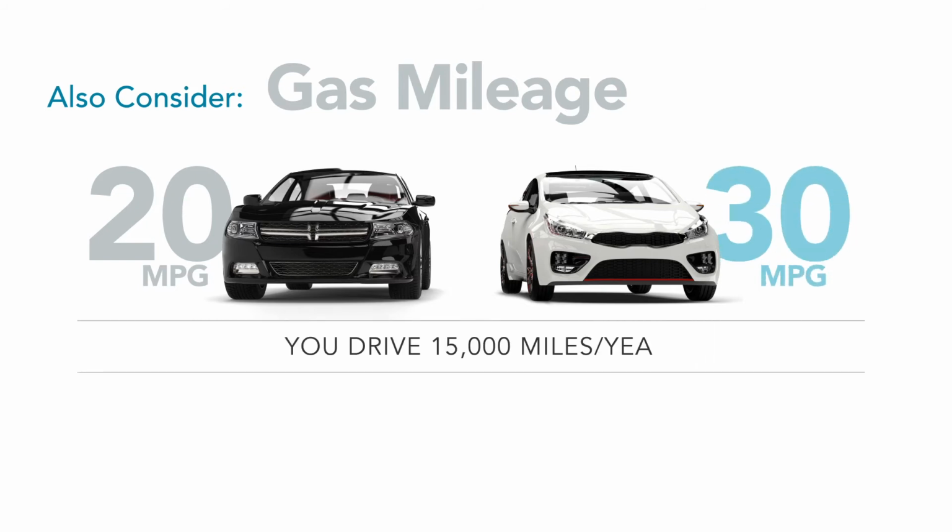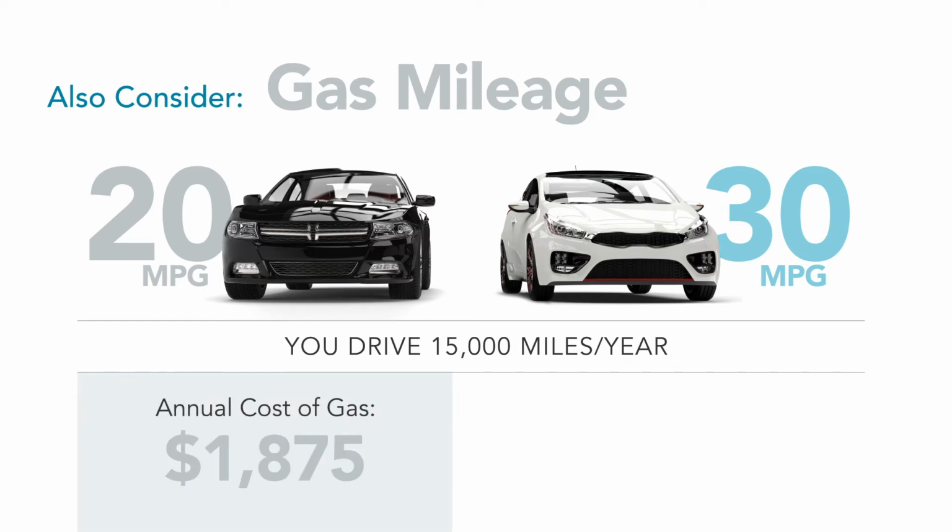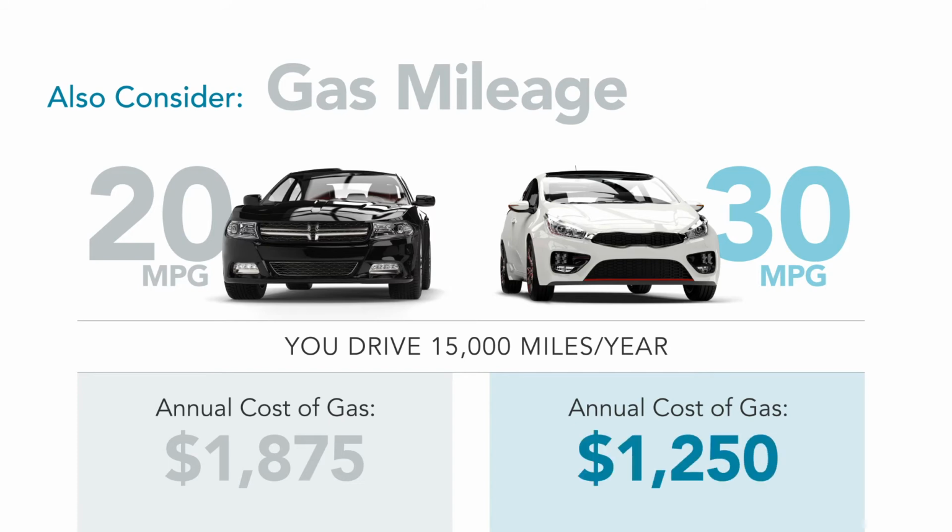Assuming you drive 15,000 miles per year, the annual cost of gas for the first model is $1,875 at a pump price of $2.50 per gallon. The more efficient car will cost you just $1,250 to refuel. That's a difference of $625 or just a little more than $50 per month.